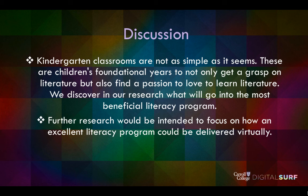Furthermore, we decided that if we were to continue our research, or if others were to build off of ours, we would want to dive into virtual learning options that cover the same literacy curriculum components we emphasized. We knew this would be a great option for further research due to the current world climate. Virtual learning is growing in usage and popularity.